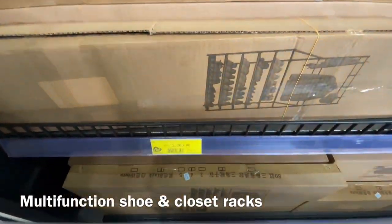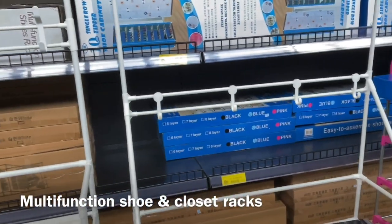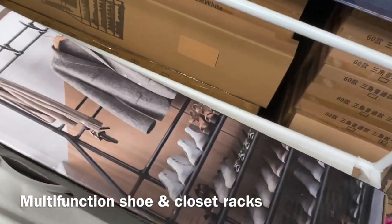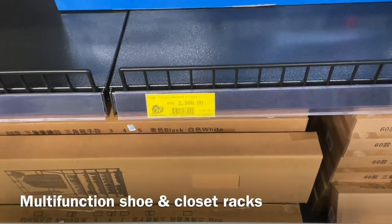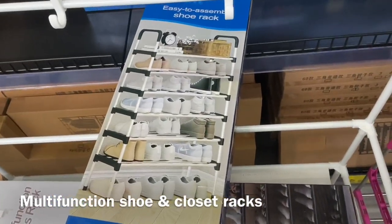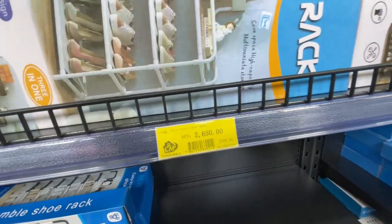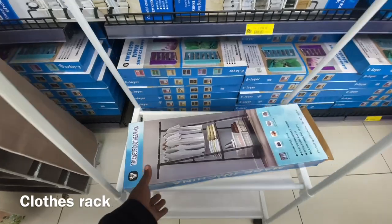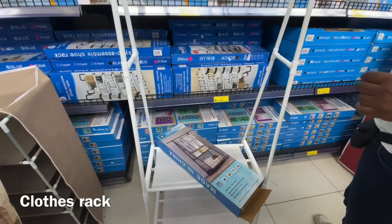It's a hanging clothes rack. A shoe closet and multi-fashion shoe rack. And a shoe rack you got 2500. This one, it's a shoe rack also. 2600. Okay. How much is this? 99.